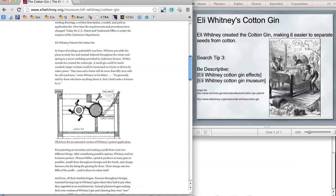Let's go ahead and replay that real quick. As you see here, the cotton goes down, and with these brushes the seeds are separated, and the lint is collected here, and this is what's used and spun into thread, which eventually makes textiles.